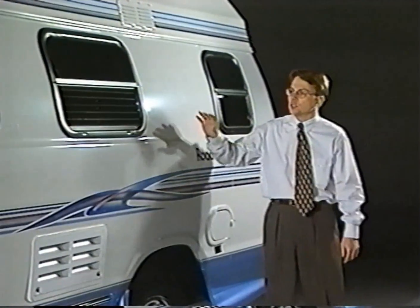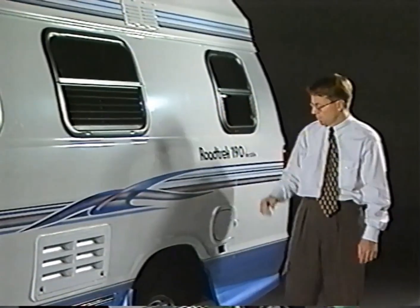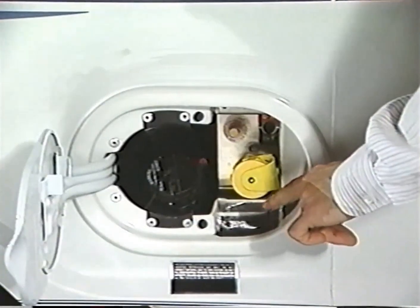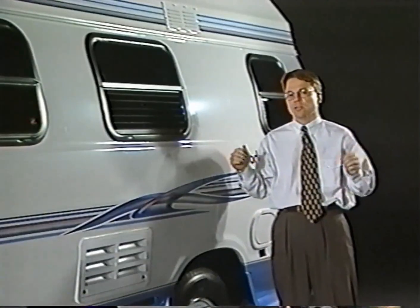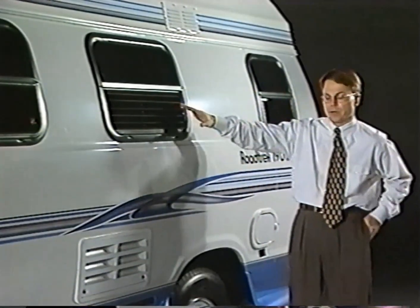One of the first things you'll notice is that the exterior Roadtreks aren't cluttered with all sorts of vents and hookups and grills. We've taken the gasoline fill and LP gas fill and located them behind one neat door. Then we've taken the upper fridge vent, which is normally the biggest, ugliest vent you'll find on the side of an RV, and camouflage it within this black louvered window frame.